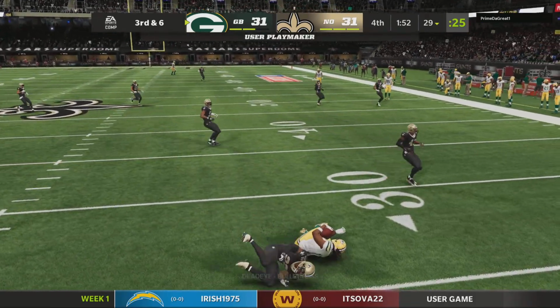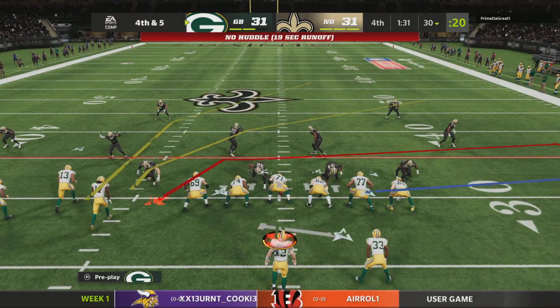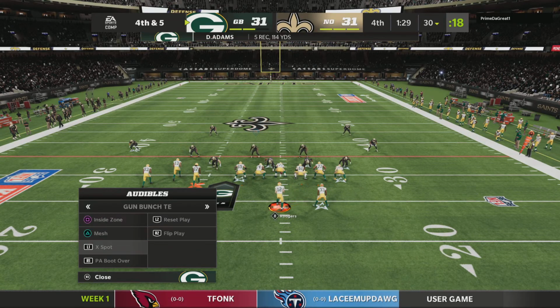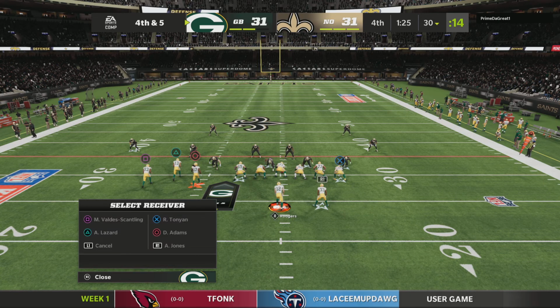Pass complete, it's Adams. And they're going to get him down well short of the first as he can only get this to the 30. The offense going to stay out there. They've converted once, failed once. What can they do here on 4th down?